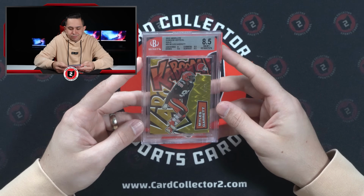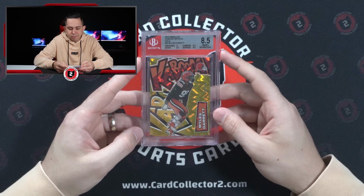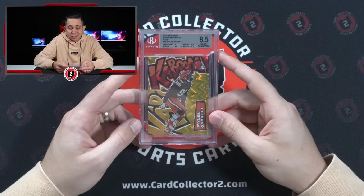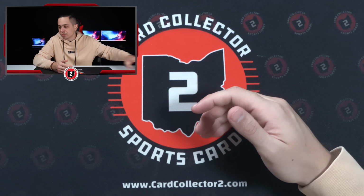So, obviously, shields, like Flawless one-on-one shields, whatever, those are obviously good. But it's got to be up there for best non-rookie card. So, Myles Garrett, Gold Kaboom, numbered 5 of 10, would definitely be a top 5 card.